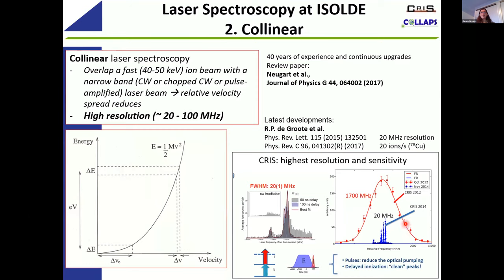So this has been developed over the last 10 years at ISOLDE, and we have by now reached the same resolution as can be achieved with the optical detection, and we have shown that we can do the experiment on beams of just 20 ions per second. So here in this graph, we show the spectrum that was obtained with a pulsed broadband laser, which is narrowband in RILIS, with a line width of the order of almost 2 gigahertz, compared to 20 megahertz for the same experiment in the collinear geometry and with narrowband pulsed lasers.